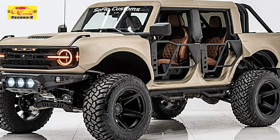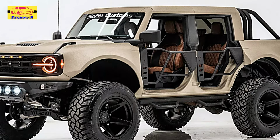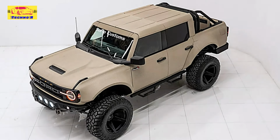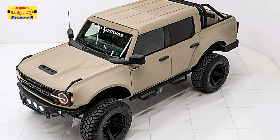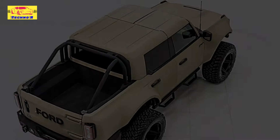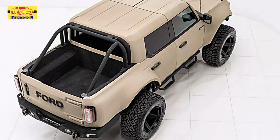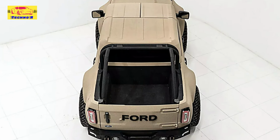Whether you're an off-road enthusiast or just someone who loves the idea of a tough, stylish truck, SoFlo Customs has delivered something truly special. SoFlo Customs is no stranger to pushing the boundaries of vehicle modification, and their latest projects are proof of their commitment to innovation. By taking two of the most beloved off-roaders in history, the Jeep Wrangler and Ford Bronco, and turning them into custom pickups, SoFlo has created something completely fresh while still honoring the spirit of these legendary SUVs.